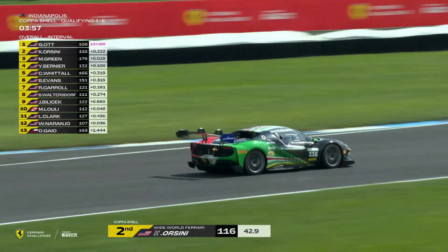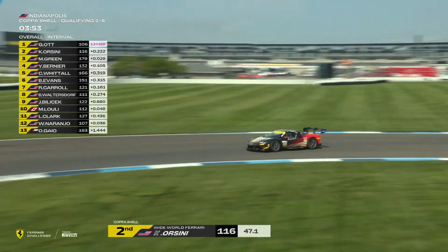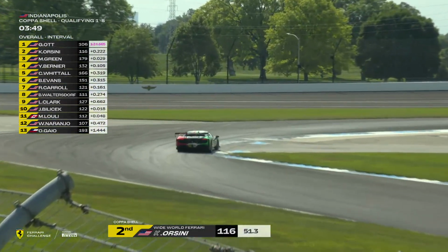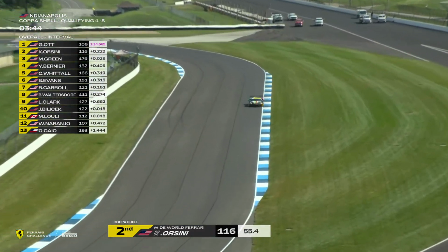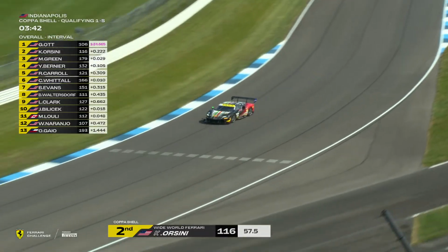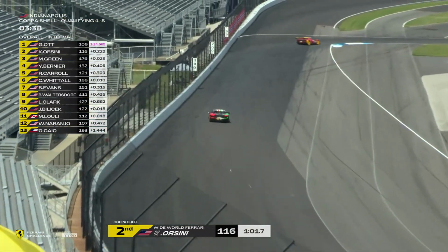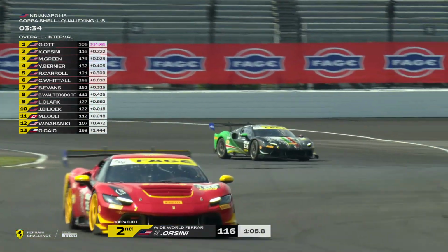Gary Ott and Orsini have gone quicker than Mitchell Green. Yeah, we've seen a few qualifyings during the season where Mitchell Green parks his race car very early from P1, and then later on in the session other drivers are able to improve. So a very good start for the qualifying for Mitchell, but now the other two drivers have improved. So Gary Ott is then on for his first pole position of the season.